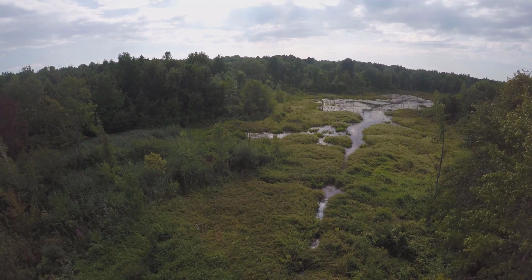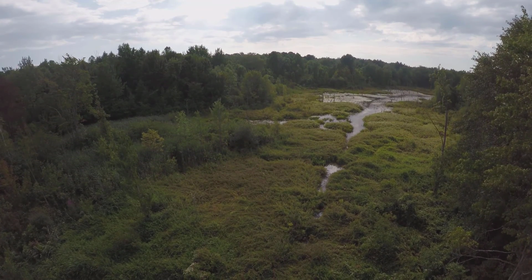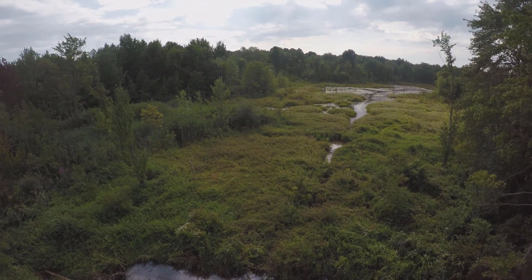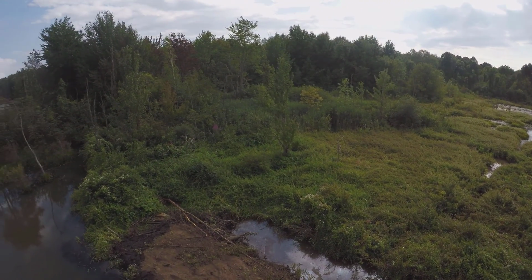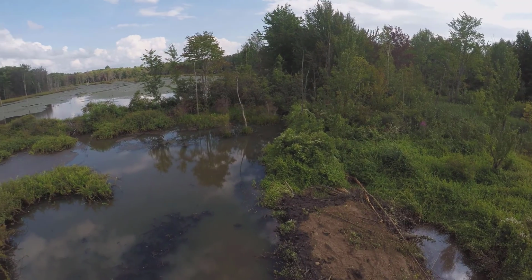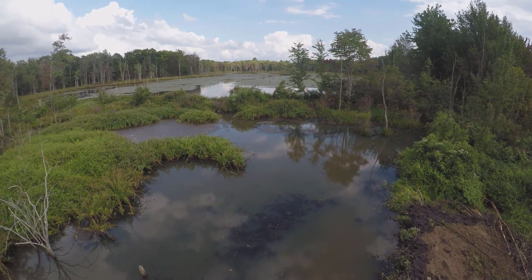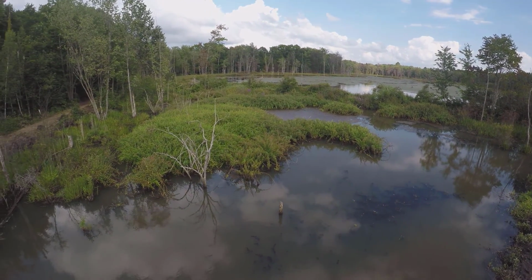I do love the wetland areas. They're drastically underappreciated for all of the benefits that they offer us. So again, I'm just panning around here to look at the area. We're on top of or just over the lower pond, and you might be able to appreciate the change in height of the upper pond.